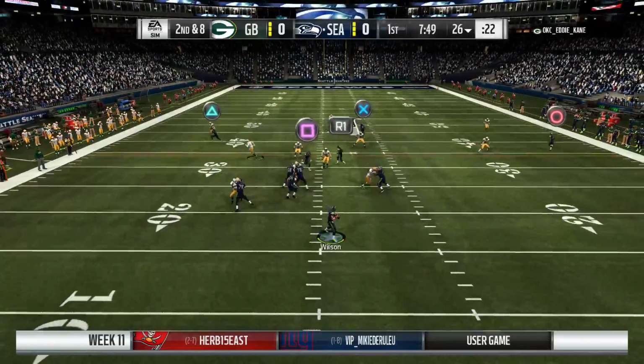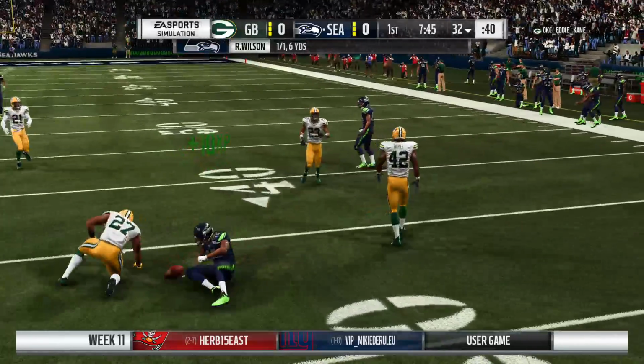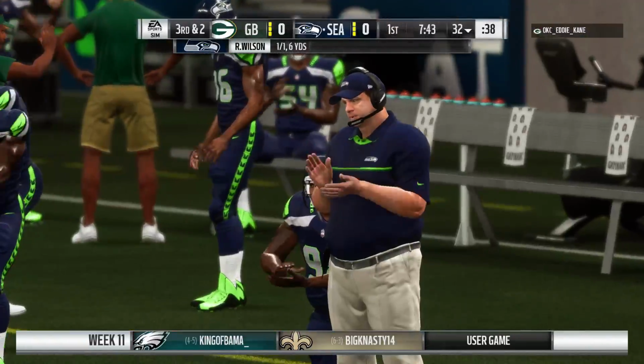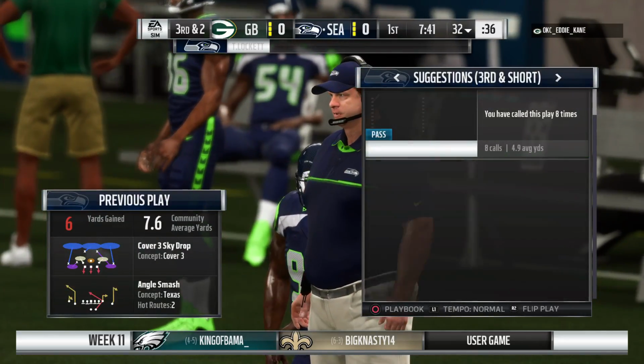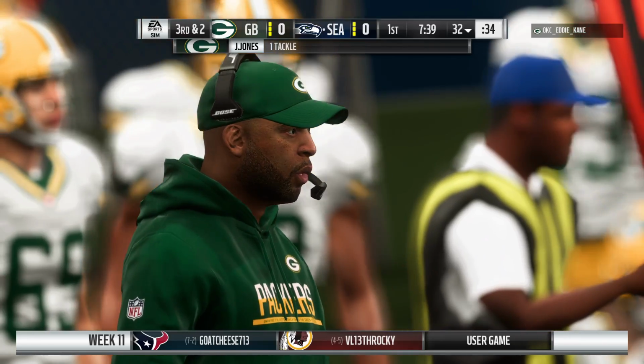On second down, here's Wilson. This complete to Lockett. And he's able to get out to the 32, brought down there. 6 yards is the pickup, and that'll lead to a third down. They've got good playmakers on the offensive side of the ball.